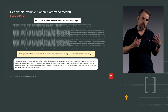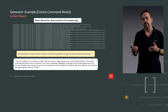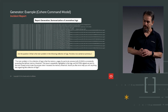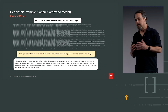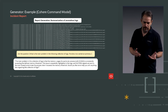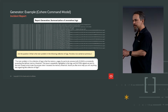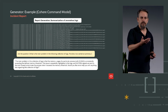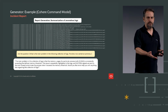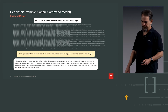Then, using a RAG process, you pass those anomalies in and you ask a generative AI, what is the problem in these logs? Give me a 2-sentence summary. And the generative AI, given the result set from the machine learning process, will say, the basic problem here is that you have one process that looks like it has gone crazy and it's using too much memory, and it's creating a whole bunch of sigterm signals.